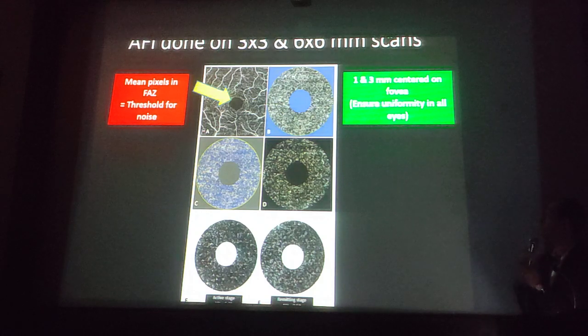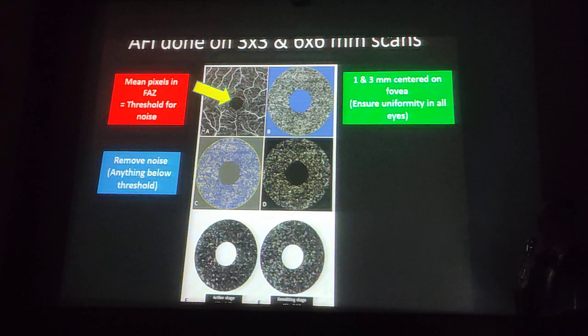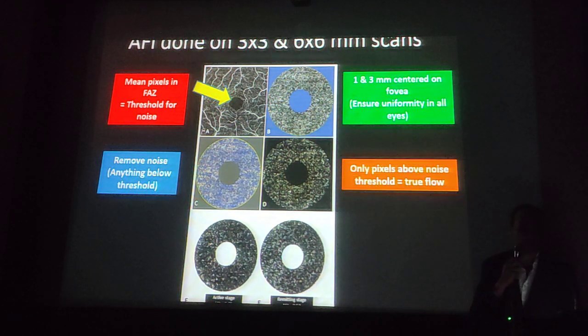And then we center a 1/3 ETDRS circle on the center of the choriocapillaris slab. This is in order to ensure uniformity in all eyes, because patients could be off-center when you image them. And then we remove the noise. So basically, you only leave everything that is above the threshold. Everything below should be removed. Only pixels above the noise represent flow.